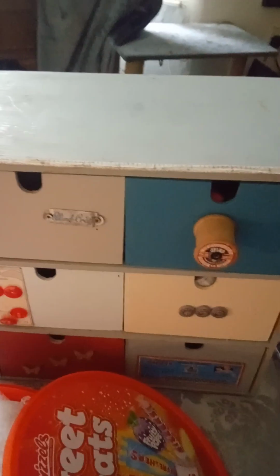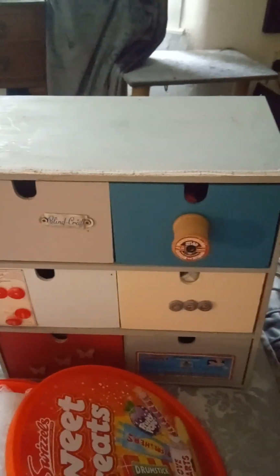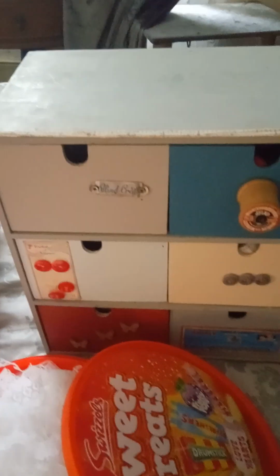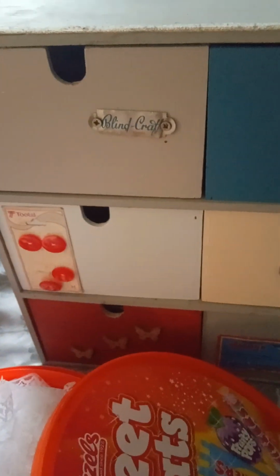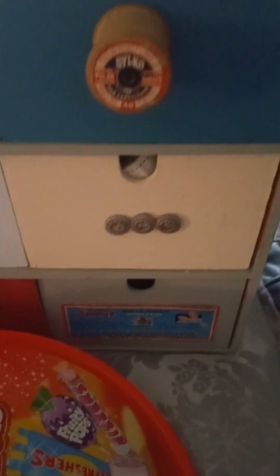I also found in a second-hand shop, a charity shop, a thrift store, this old IKEA cabinet. I had some bits and bobs of paint left in my cupboard, so I painted it up, and then I stuck all kinds of crafty things on the front, like a sewing reel, some buttons, hooks and eyes and things like that. Great for storage and makes it look pretty too. Maybe you could use a little offcut of wallpaper.